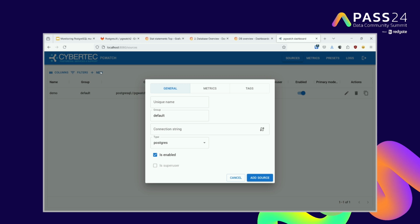So for example, I have a database demo, right? And I want to have two sources for the same database. One will be with the simplest metrics for a day, and another would be with every metric enabled, like for Black Friday or something. So the unique name is not the name of the database, but the name of the source, say demo, that will describe our database.